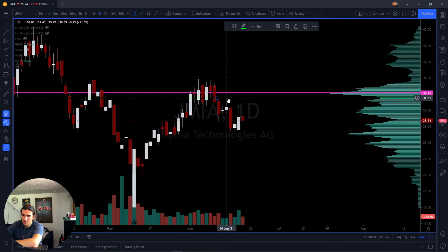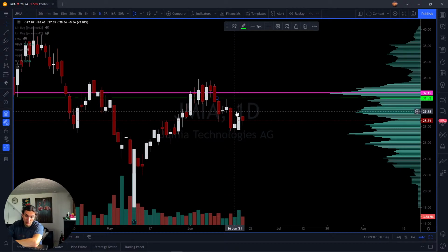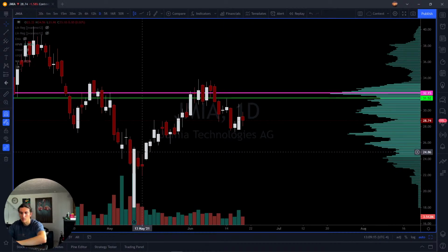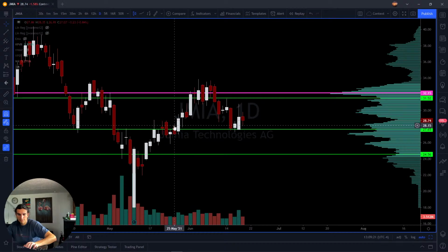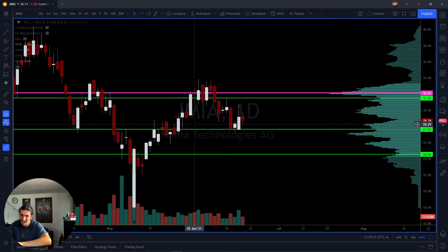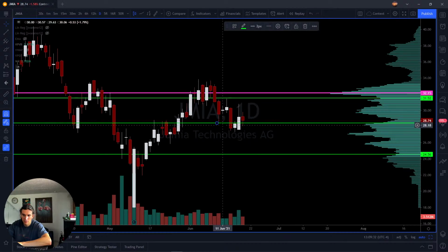All right, and you can see, look at that perfect test. Supplied from the area, perfect test of the area, fails, comes back down. Now again, we're back in the range. What you'd like to see here, if you're bullish on the market, is it hold above this area to be bull biased still. Demand zone here. You could say kind of a demand zone here, but I don't like it that much. It's really more here, 28.40. That's sort of a demand zone on the daily chart, one time framing.